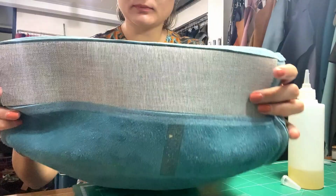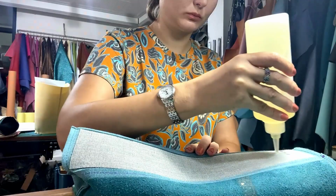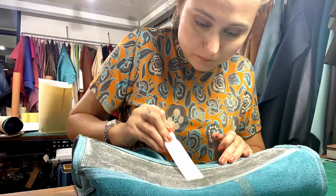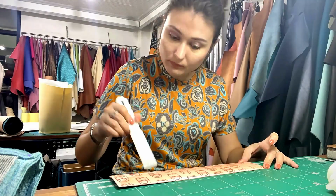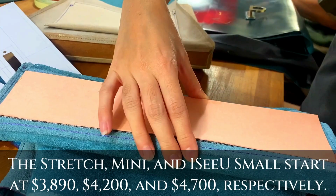Designed by Silvia Venturini Fendi, the Peekaboo is arguably Fendi's most coveted design. The bag prices vary depending on various factors, such as material, size, and collection. The stretch, mini, and ICU small start at $3,890, $4,200, and $4,700 respectively.